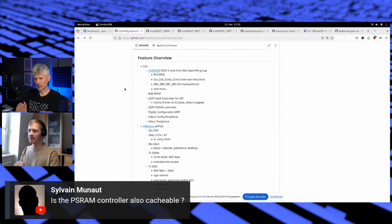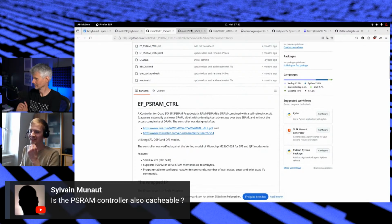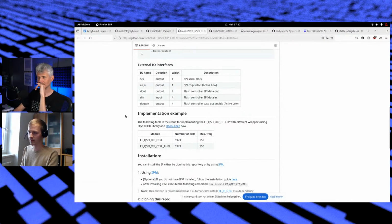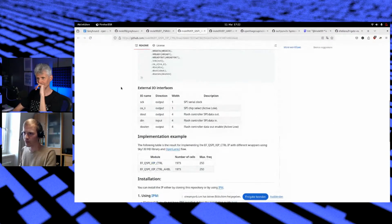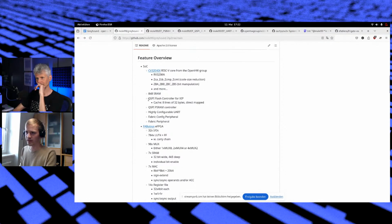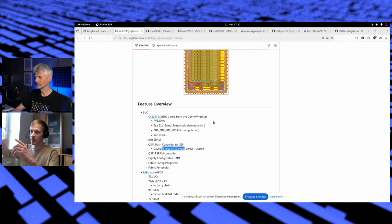Sylvain is asking if the PSRAM controller is also cacheable. Very important point. The PSRAM one, no, unfortunately not. But the quad SPI flash controller has a cache, because otherwise it would just slow down the whole system. And where do I see it? I think there's the standard setup, but I had to turn this down a bit to get everything to fit. But I have basically 8 lines of 32 bytes. And this is really important. It really speeds up, for example, in the crt0, all of the initialization and so on. It can just happen in the loop, and there's no fetching of instructions from the outside.